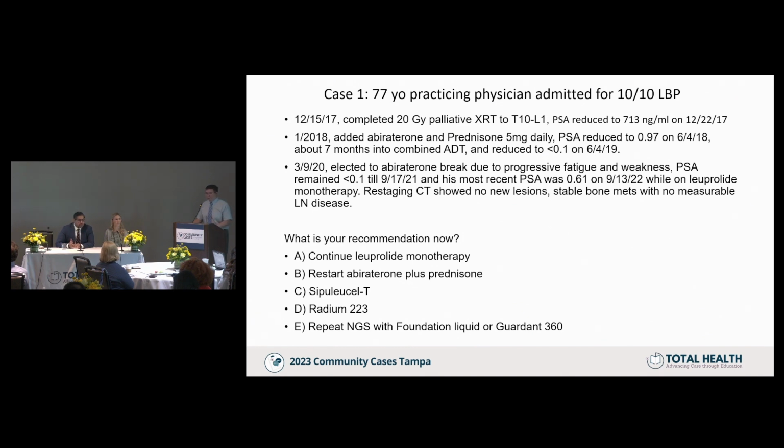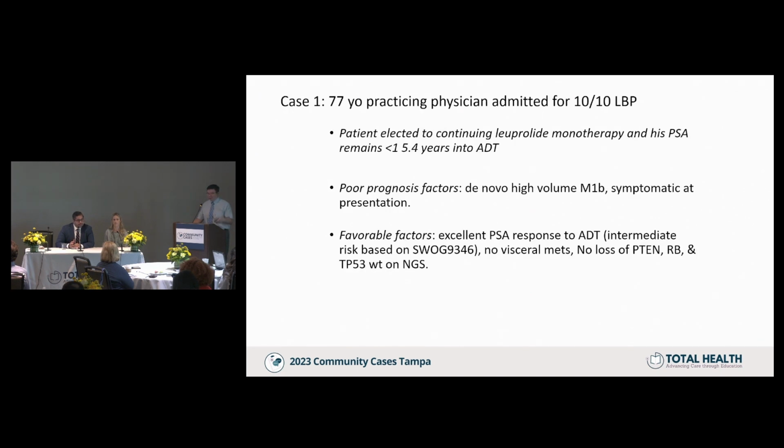As a personal preference, I tend to favor Sipuleucel-T because this is a life-prolonging treatment that tends to work better when you have minimum disease burden. But again, he just elected to continue monotherapy, just concerned about financial toxicity as well as the potential side effects. So the PSA remains less than 1, 5.4 years into androgen deprivation therapy. His poor prognostic factors: de novo high volume disease, symptomatic at presentation. The favorable factor: excellent PSA response. Again, that's the part where we have most of the data to show the value of PSA response as a prognostic factor. He has no visceral mass, and there is a lack of aggressive features on the genetics: no loss of PTEN, RB1, or TP53. The cancer was wild type on TP53.